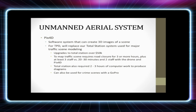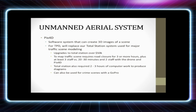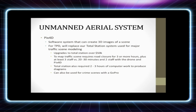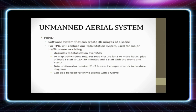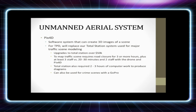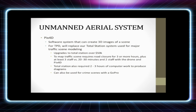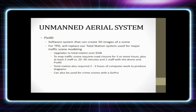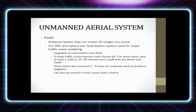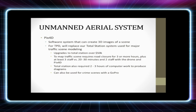What the PIX4D does is it allows us to take aerial photographs, put it into a program, and it makes a 3D image of whatever parameters we set on it. And you'll see an example of that here in a little bit with Detective Vickers, who will come up here and show you. What would take us 3 hours with a road closed to map with the Total Station now will take 20 to 30 minutes with only two staff of a road closure to map with the drones and the PIX4D software.